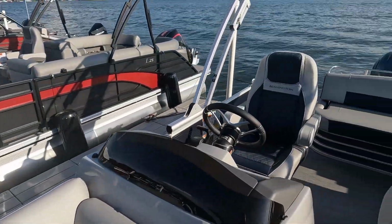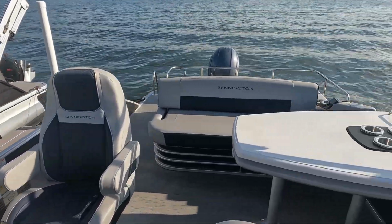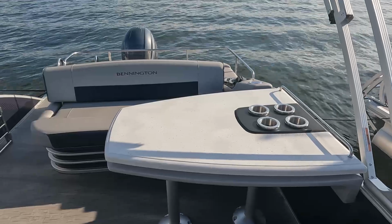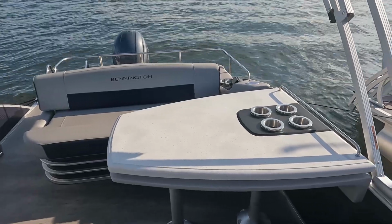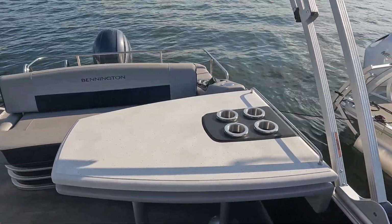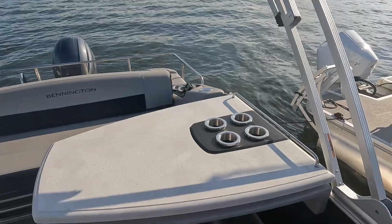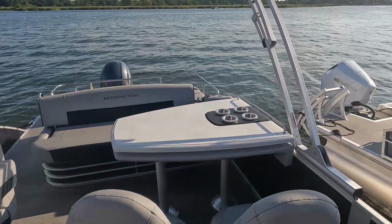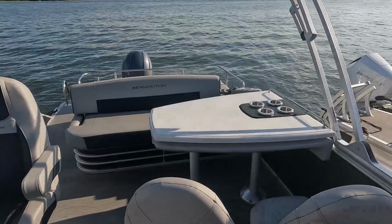And now going back to other new features for 2023, we have this new dinette addition to a swingback. We're on an L series right now. And this is a typical swingback with the dinette option offered. Now, Bennington has tried several different dinette options in their history. Some models have come and gone, but this one really makes a lot of sense.